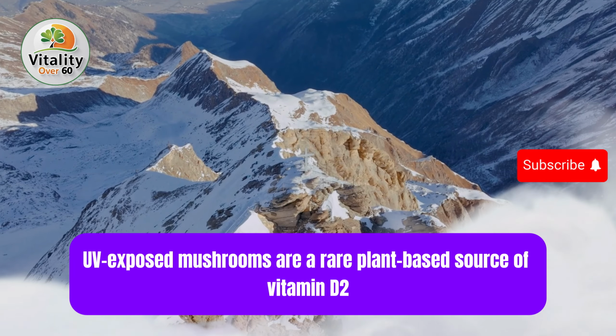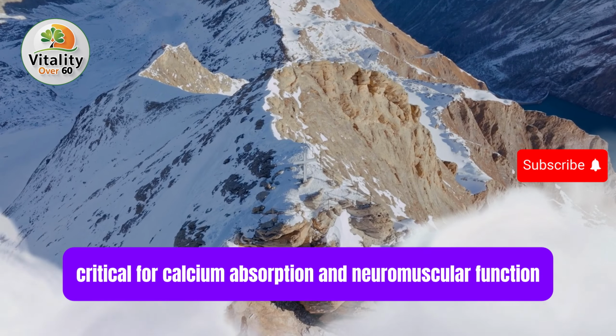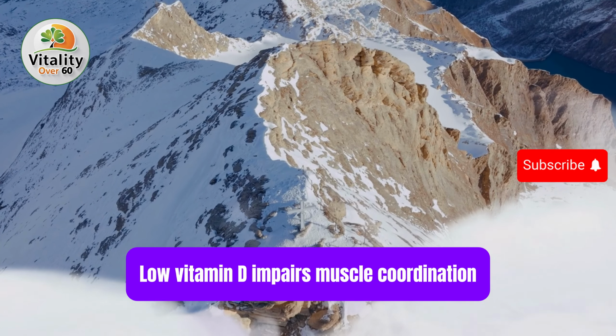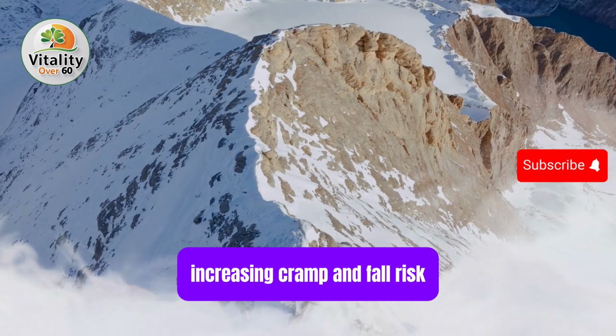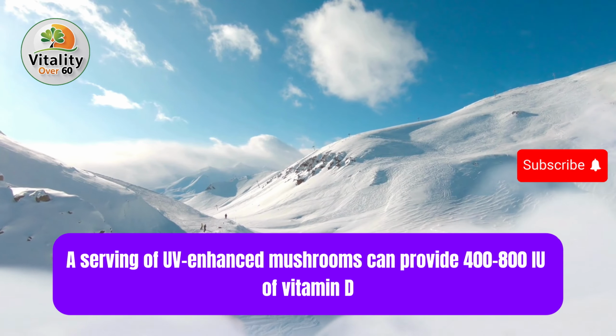UV-exposed mushrooms are a rare plant-based source of vitamin D2, critical for calcium absorption and neuromuscular function. Low vitamin D impairs muscle coordination, increasing cramp and fall risk. A serving of UV-enhanced mushrooms can provide 400-800 IU of vitamin D.